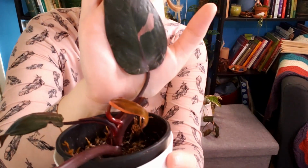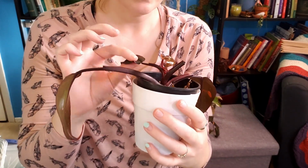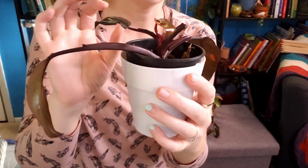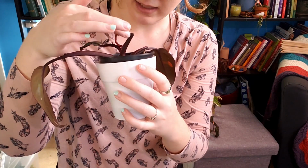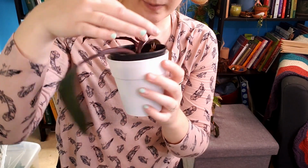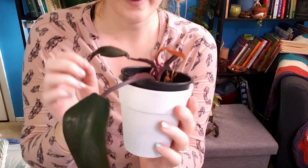I have a little pink princess that I got from a trade from Rebecca. This is the leaf that has the most variegation on it. As you can see, it's not a ton. I lost a leaf, and then it's put out one little leaf since I got it, and just another brand new little one. So I can't really tell how much variegation is on this leaf yet. It needs to mature a little bit, but it's got another leaf already preparing to come out.